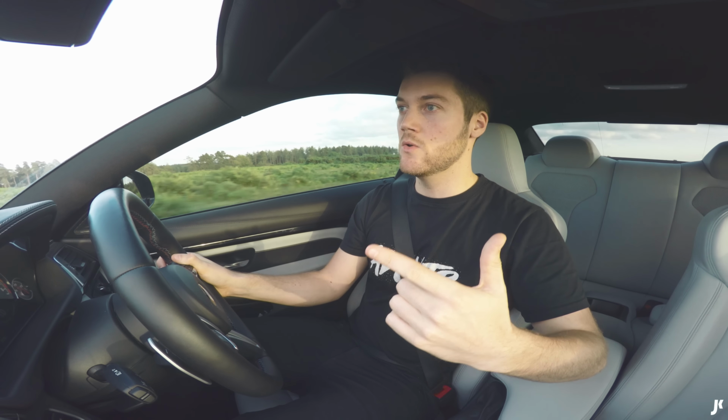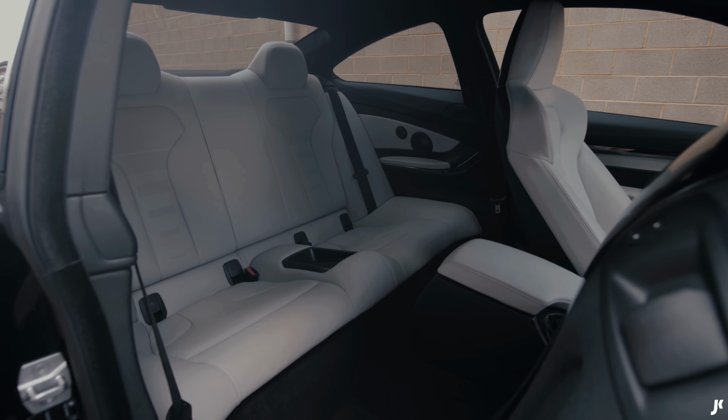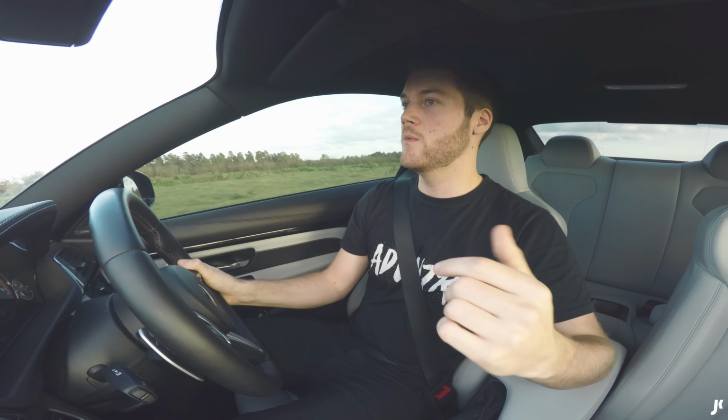This is literally my idea of the perfect car. Super quick, really practical, massive boot, man. You can fit 2 people in the back comfortably as well. Great looking, but not too in your face. Can be loud, can be quiet, whenever you want. So there we have it. This is it. This is my new M4.